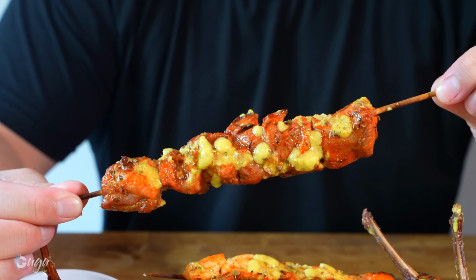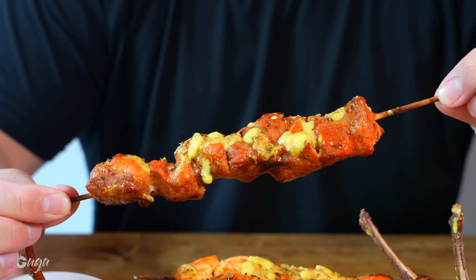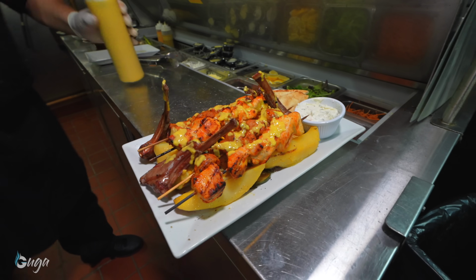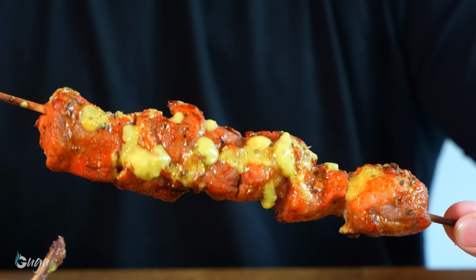Mine is really good. It's got a really good little seasoning going on with this little lemon sauce, but what I like the most is that it doesn't overpower the pork flavor. The pork is still shining on this one. This one's good, I like it.